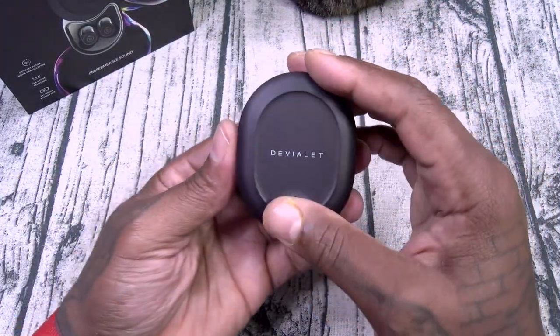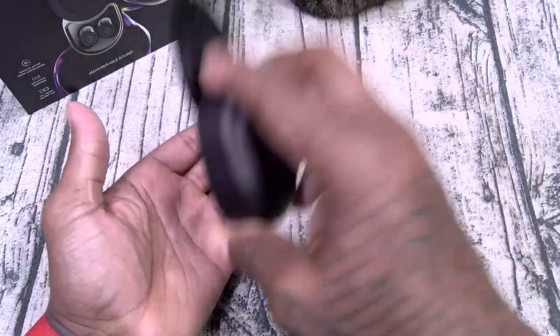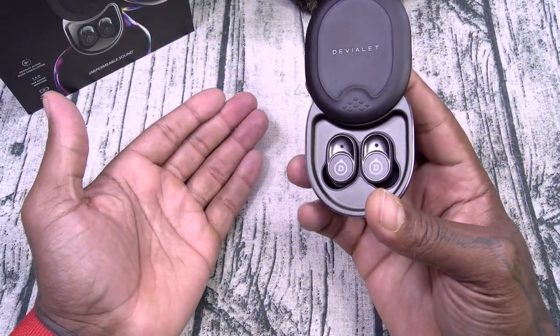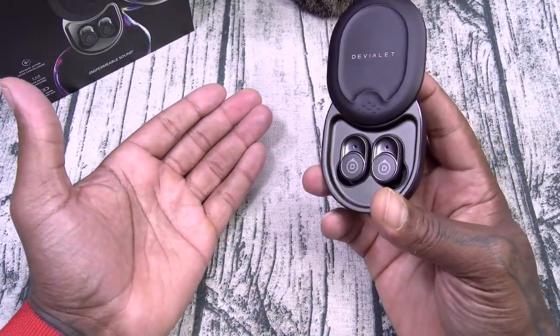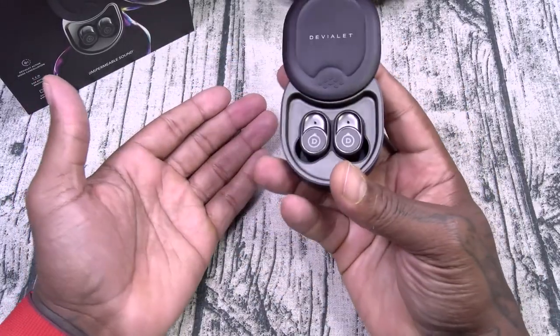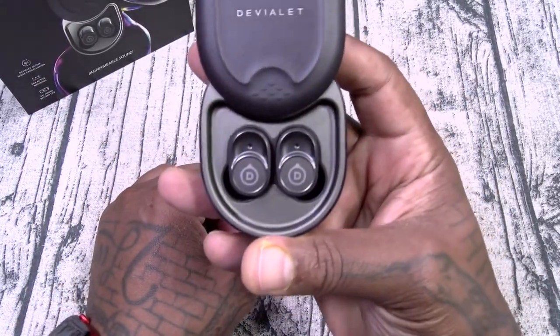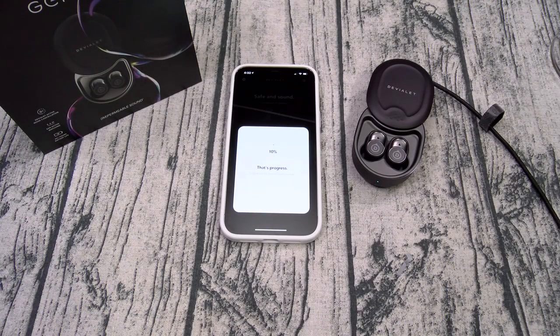Now, let's check the magnets. We'll start off at minimum shakage. Okay, no movement. Let's go to intermediate shakage. No movement. Let's take it to maximum shakage. Okay, so the magnets are excellent. They survive maximum shakage.